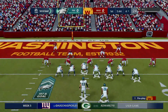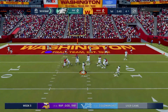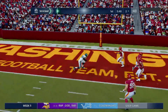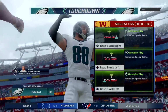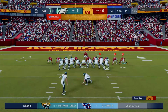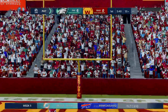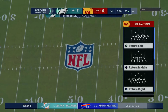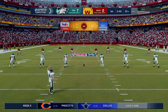1st and goal, a chance to convert that early turnover into points. Working from the gun, Wentz. And this is caught. Touchdown, Philadelphia. 88, Dallas Goedert, his 2nd touchdown on the season. And the Eagles have taken the early lead. He's got it, and the Eagles lead at 7-zip. Eagles 7, Washington nothing.